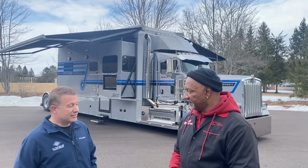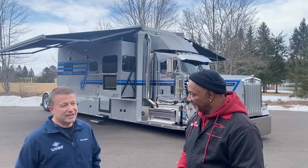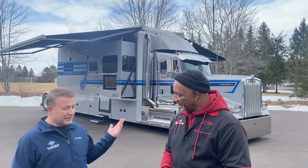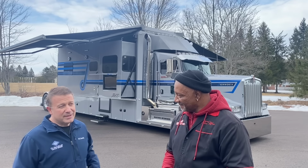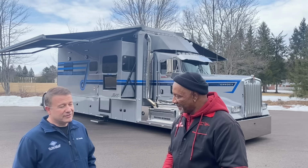Right. Because, like I say, you just don't drive these just anywhere. Exactly. These aren't made for small towns. We don't go through small towns. My struggle here is that I have to go 20 miles one direction to an interstate, or 10 miles in another direction, depending on whether we're going east or west, or down south. So once I get on the interstate, it's all good.